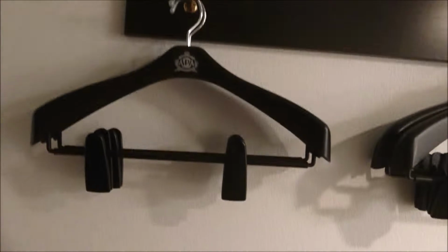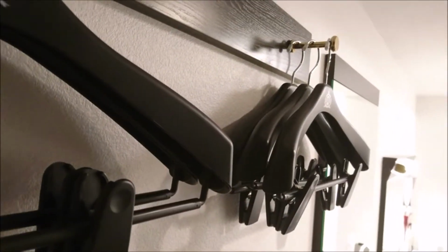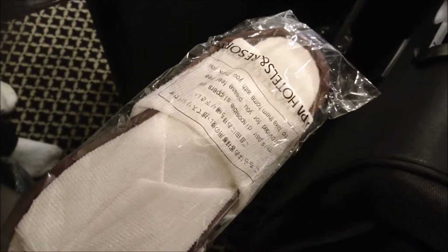And here we have, yeah, to put your clothes on. I don't know. This is my luggage. Just put it there. This is a shoe spoon. Not sure how to call it in English. And some slippers for the bath. And these are just some other slippers, I don't know.